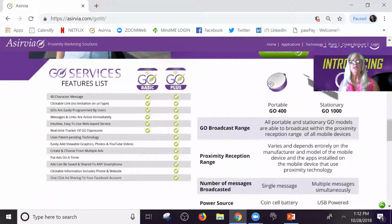So here's the difference between a Go Basic and a Go Plus. The Go's themselves are free. The device itself is free. The Go Basic is just that. It is simple. It's a basic 40 to 62, I believe it is, character message that attaches to a clickable link. You can make that go anywhere that you want it to go. And it just puts out one message at a time. The Go Plus, on the other hand, you can program to send out different messages. You can change the messages on both of them anytime you want. But on the Go Plus, you can add an incredible amount of information.